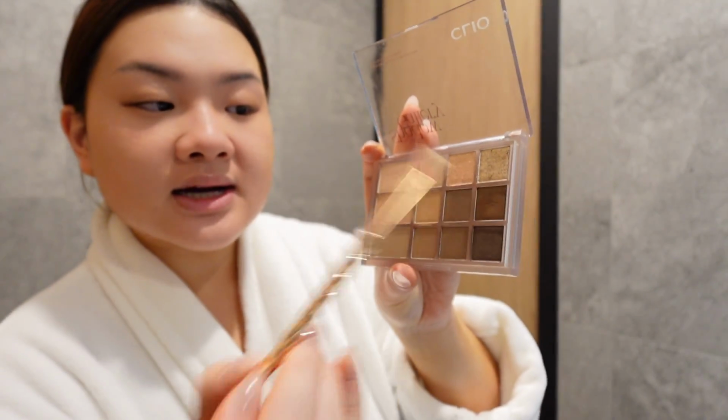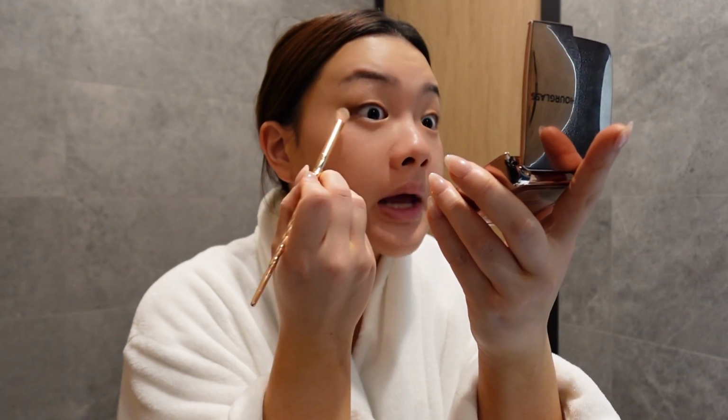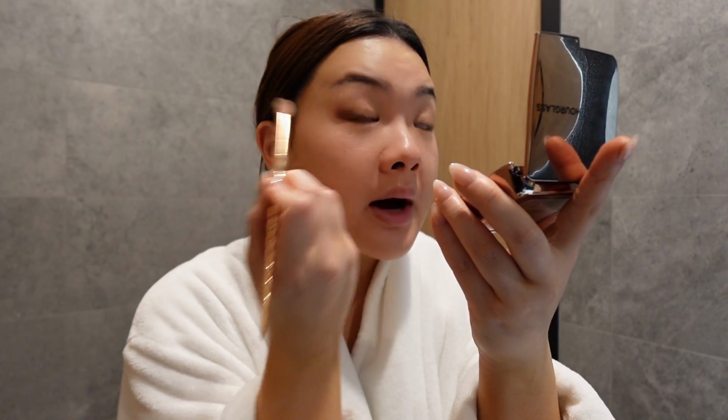Grabbing your eyeshadow brush, preferably a fluffy one like this. I go in with this darker color here, and then I just pop it on the outskirts of my eye. And this actually adds so much depth to my eye. It makes it look bigger. There you go. Very, very natural, very subtle.